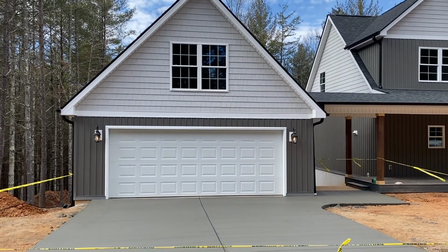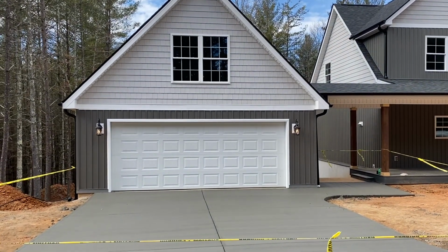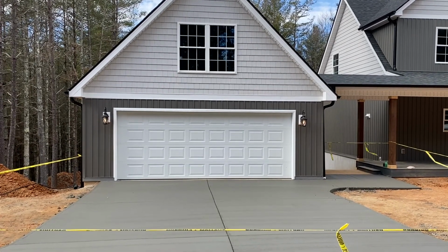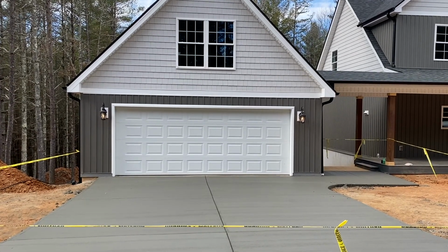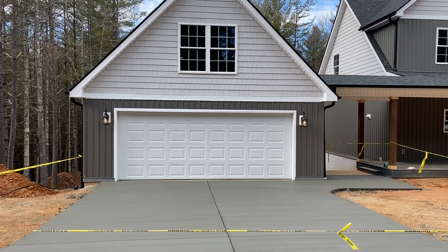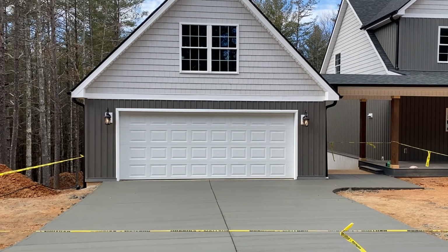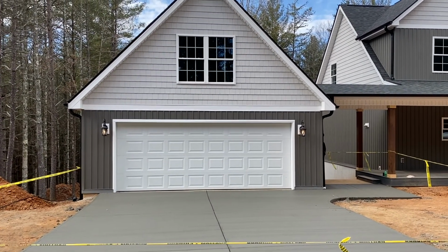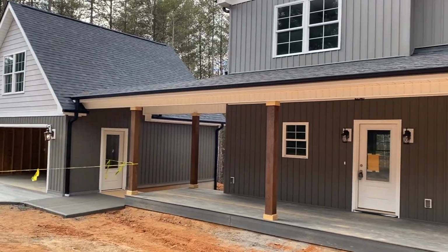But we chose, most spec homes use a 16-foot garage door, and it's very difficult to get a large full-size pickup in a garage like that. So a 24 by 24, we put thought into that so you could park vehicles instead of out in front of the garage door. You can park them actually in the garage. So here's a view of the front.